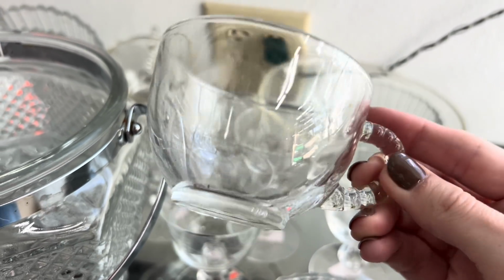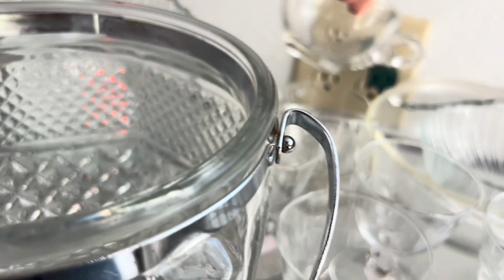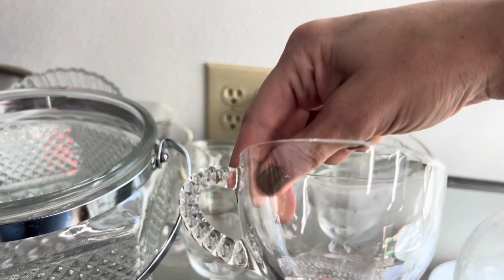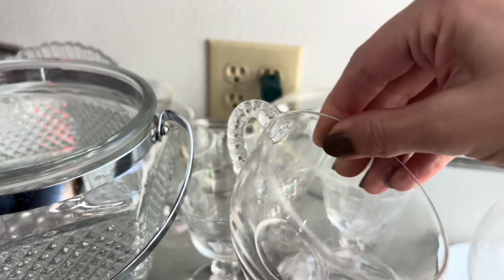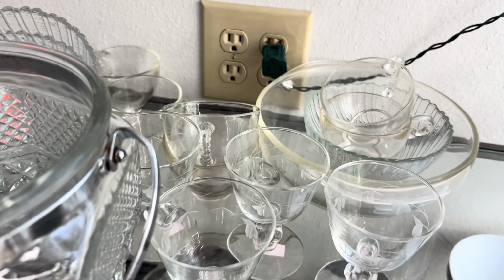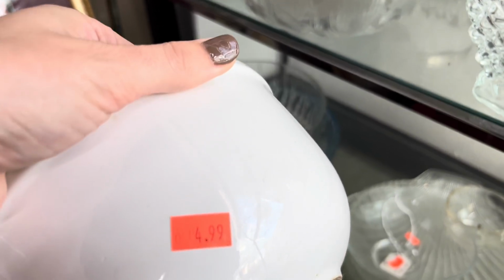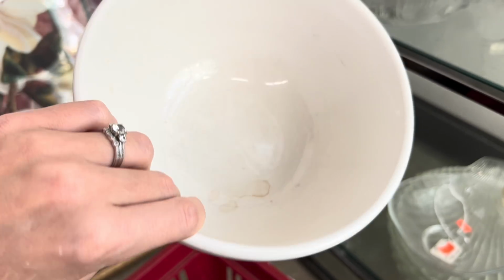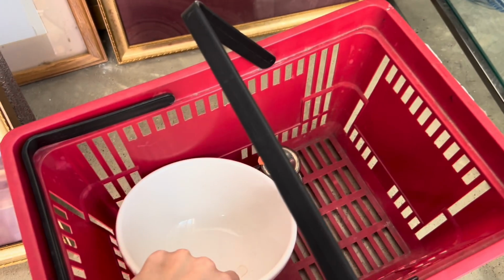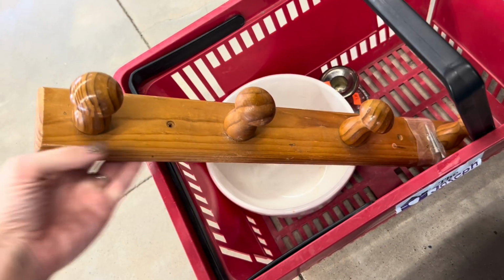I was trying to figure out if this was a set of these little glass teacups back here with the unique looking little rope looking handle. I couldn't find a price on them, but then I looked up and they have a generic price for all of their coffee mugs and teacups and stuff like that. So I did forget to mention that on their sign in the front, all of their kitchen stuff was 50% off that day.